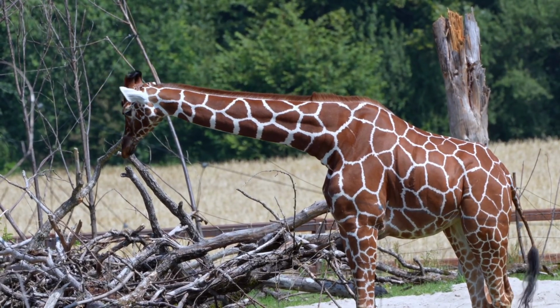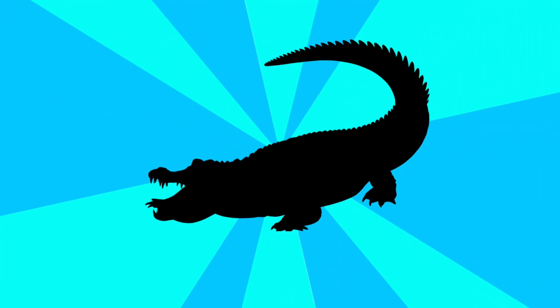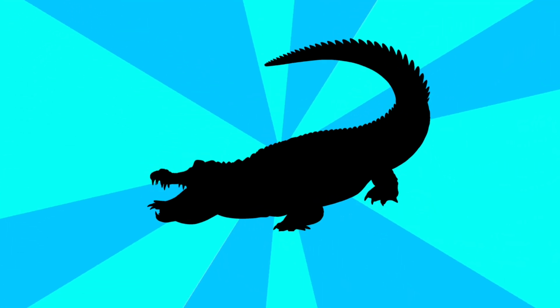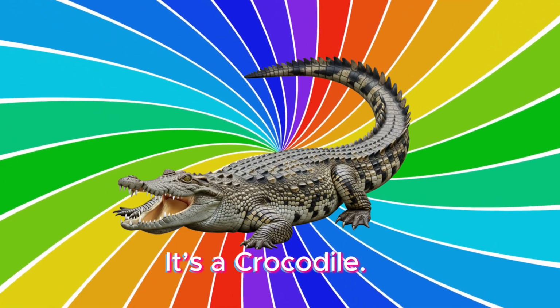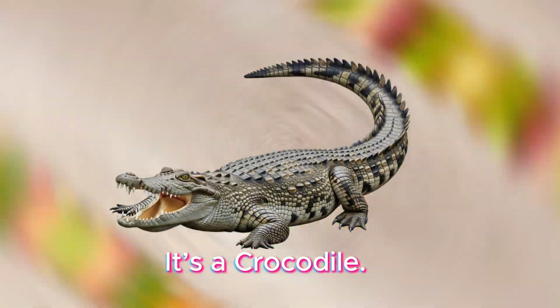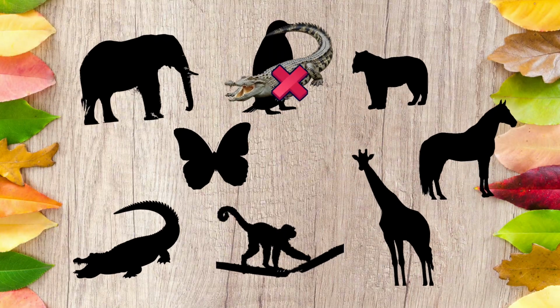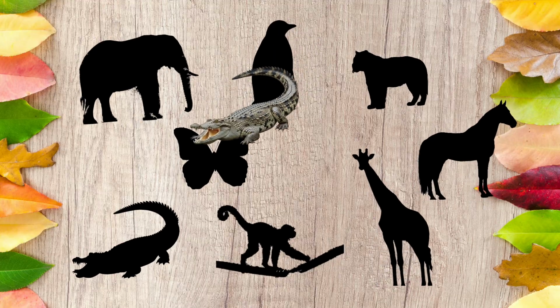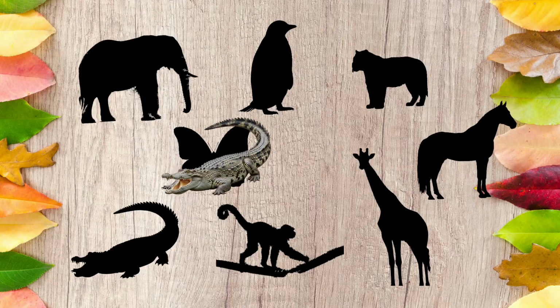Let's go to the next shadow. This reptile has tough skin, sharp teeth, and loves to float in the water. What could it be? It's a crocodile. That's right. Can you spot the crocodile's shadow? Getting closer, but not quite. Try again.